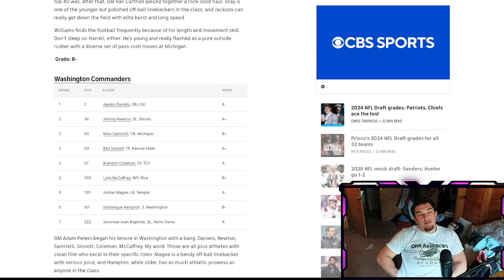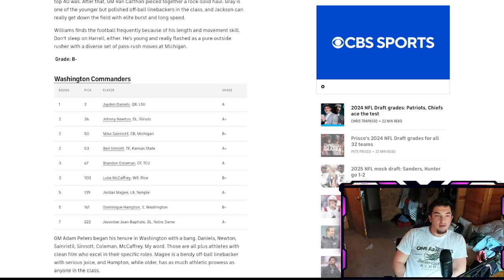Let's move on to those Commanders. Here we are with the Washington Commanders. You went Jayden Daniels, QB1 of the future. Johnny Newton, Mike Sainristil, Ben Sinnott, Brandon Coleman, Luke McCaffrey, brother of Christian McCaffrey, Jordan, Dominique, and Javontae. Starting off, pick number 2, Jayden Daniels.